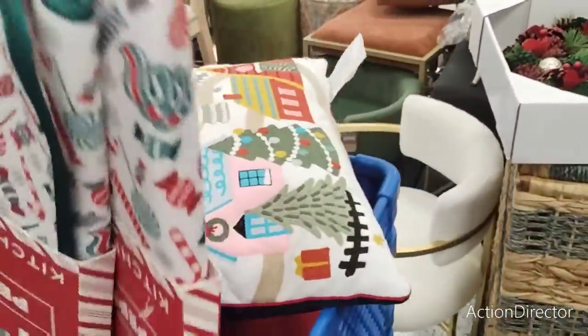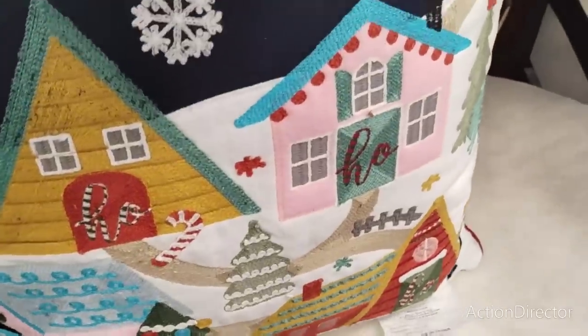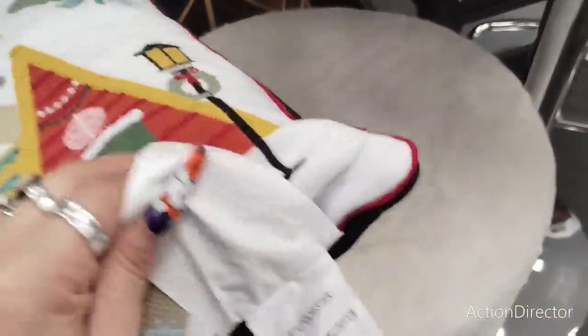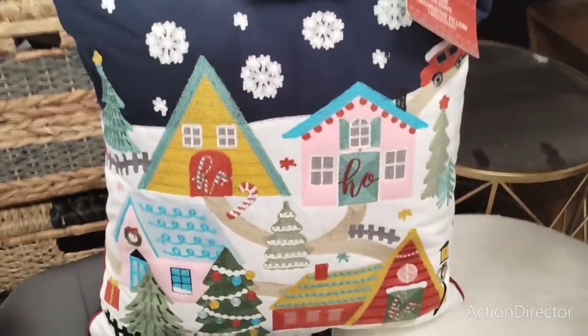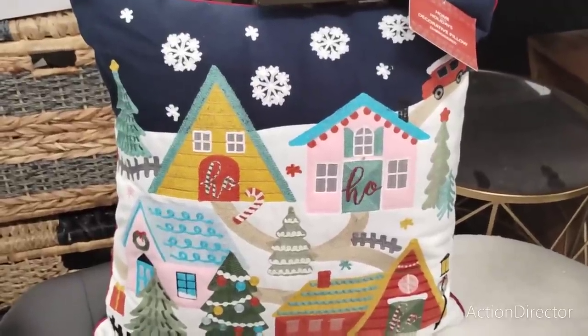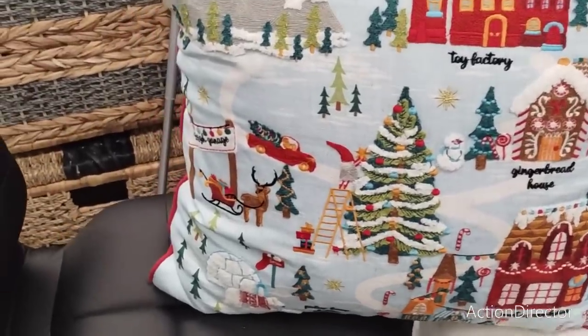All right, I have to show you guys these pillows. I'm not sure if I'm going to get one, but look. Ho, ho, ho. Who's this by? I have to see how much it is. Thank goodness their pillows are not a lot. $14.99. That's about normal, or it might be a little bit less, because this is a really nice one that can stand up. Look at how cute that is with the pink gingerbread house. Kind of a little bit glam, a little bit traditional, has a little bit of everything in it. Definitely digging it. This gingerbread house even says gingerbread house, $14.99.